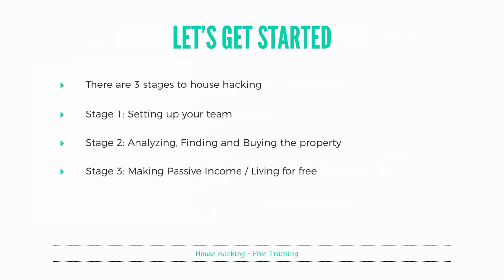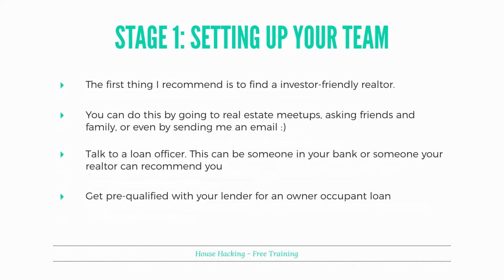As I mentioned earlier, there are 3 different stages in house hacking. Stage number 1 is setting up your team. Stage number 2 is analyzing, finding, and buying the property. And stage number 3 is making passive income. Let's get started with stage number 1, setting up your team.